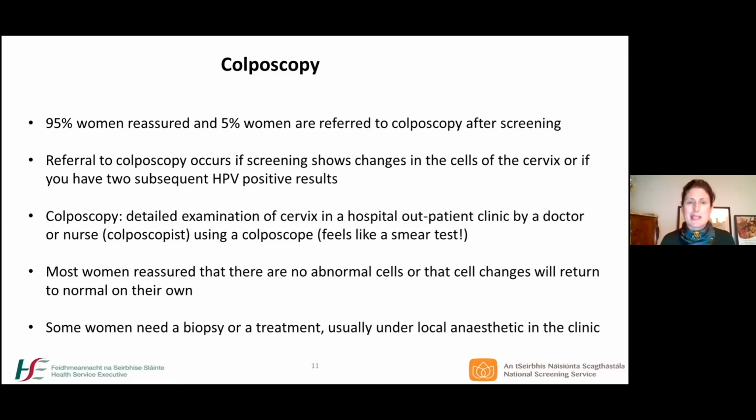Referral to colposcopy, as I said, will occur if you've had changes on the cells, abnormal cells, or if you have 2 subsequent HPV positive results. Colposcopy for you feels like a smear test. The speculum is the same as the GP or the practice nurse uses to take the screening sample. But in the colposcopy clinic, we use a colposcope, which is like a microscope, and we can really magnify the cervix and look for any abnormalities on it. Most women, over 80%, will be told there's no abnormal cells, everything looks fine, and they'll be sent back to their GP. Some women will need a biopsy or a treatment, and this is usually performed under local anaesthetic in the clinic, and is very tolerable.